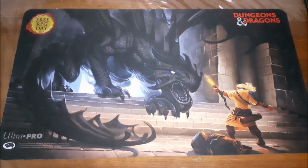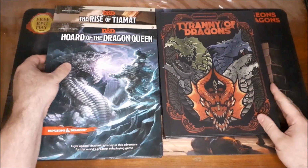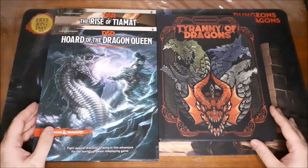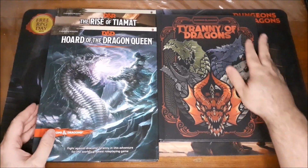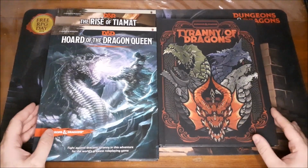The contents on the inside are the exact same. Page references and everything else is the exact same. So they're literally the exact same book. The only difference is the covers. There is one exception to that rule, at least at this point in time, and that's what we're going to talk about next, because we're going to talk about the Tyranny of Dragons game store exclusive book. Really, it's not even just an exclusive cover. This is literally a book that you could only get, this one here, you can only get this at your local game store.